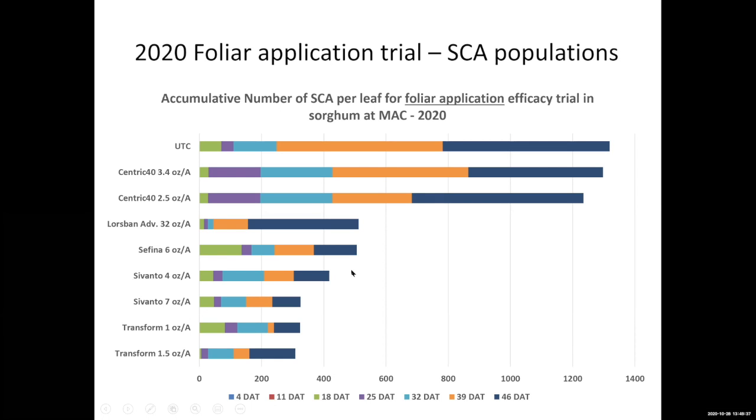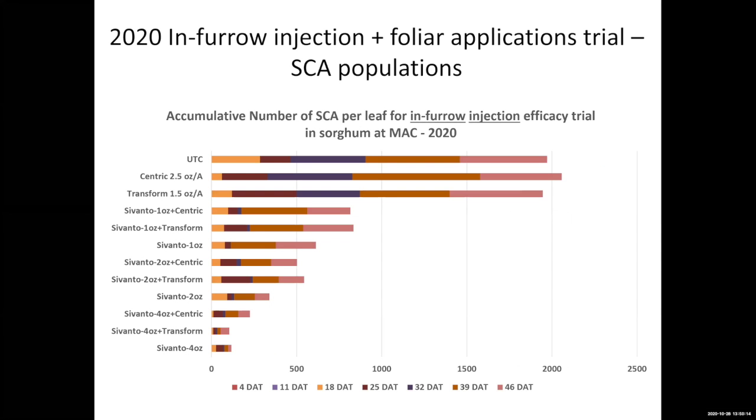And you can see many of the selective insecticides like Transform and Cevanto are working quite well in suppressing the population, as well as some of the lower-rate Advanced too. The thing that we see is that we have good control early in the season with the 2 rates of Centric, but with the prolonged season, somehow it is not doing as well as in previous years. So this is something we want to continue to investigate for the upcoming years as well. So this is for the foliar application and the sugar.